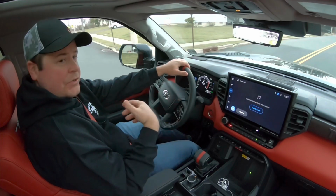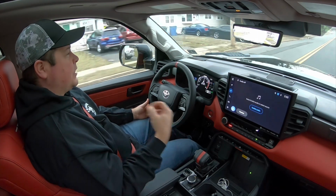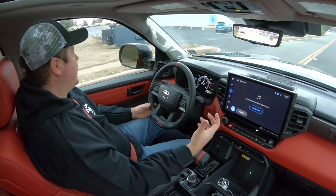Here's a couple things I would like to see stay the same. You don't need to change anything here. Number one is the driving experience. All right, whether it be the iForce Max engine, which is amazing, very powerful, very refined, very linear feel with that 10-speed transmission, or the platform suspension, the entire truck just gets down the road a lot better than it ever has.